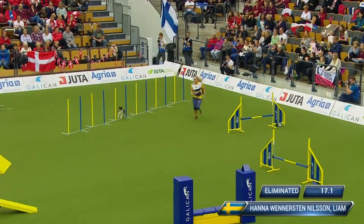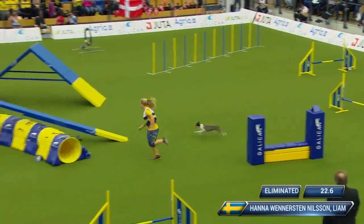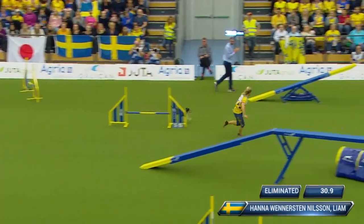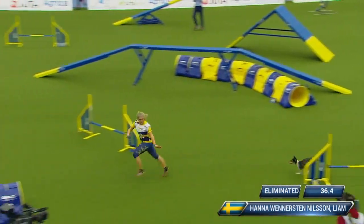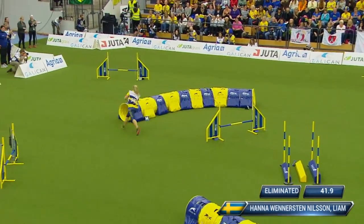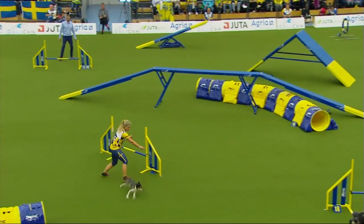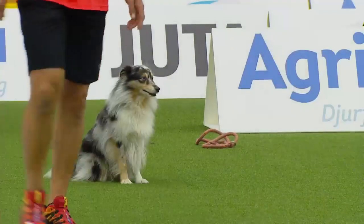And she rear crosses the weaves. That's very nice. She's in a perfect position for 10. Good blind onto the dog walk. And he gets that contact. And the Swedes are clapping all the way for Hanna and Liam. Nice line in the end there. Just very smooth, nice handling from Hanna. She just got behind in the start, couldn't recover, and gets a wrong jump going into number 4.